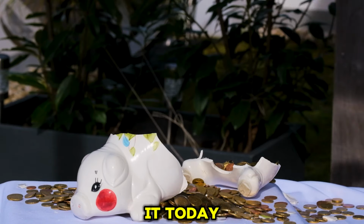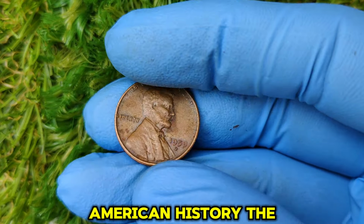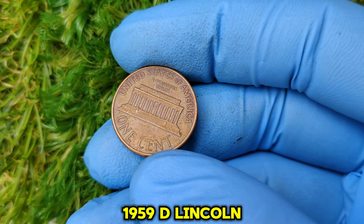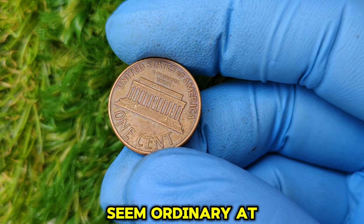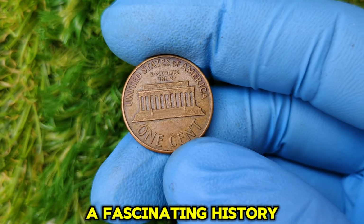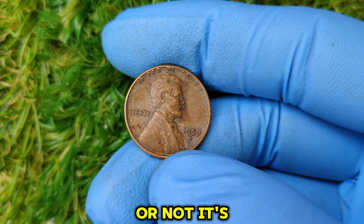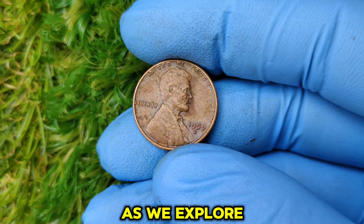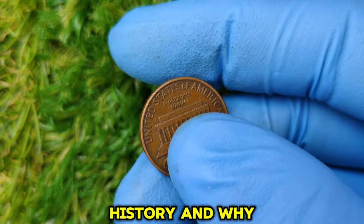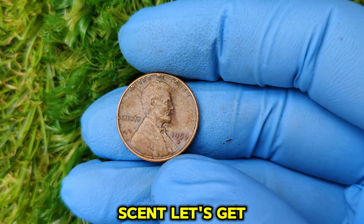Let's get into it. Today, we're diving into one of the most iconic coins in American history, the 1959 Lincoln 1-cent penny. This coin may seem ordinary at first glance, but it has a fascinating history, some intriguing variations, and believe it or not, it's worth a lot of money. So, make sure to stick around as we explore its value, history, and why collectors are paying big bucks for this small cent. Let's get started.